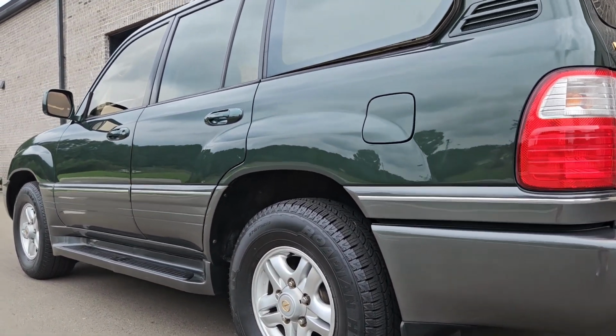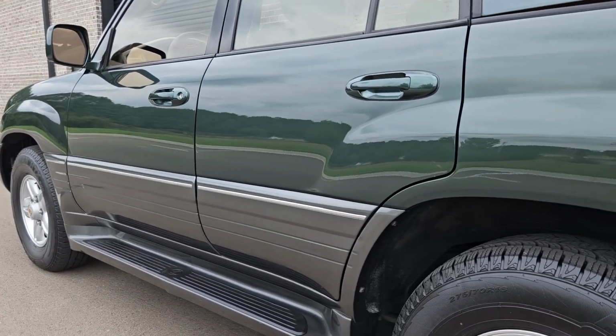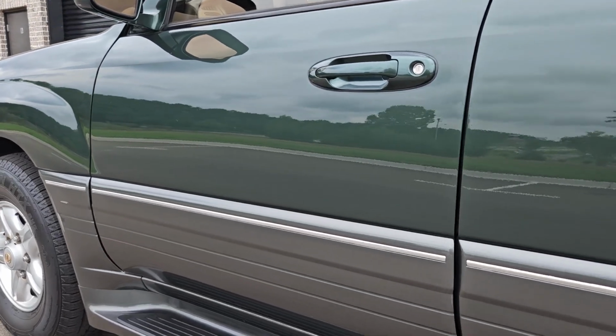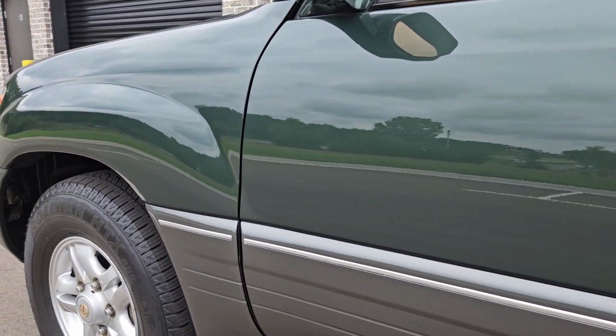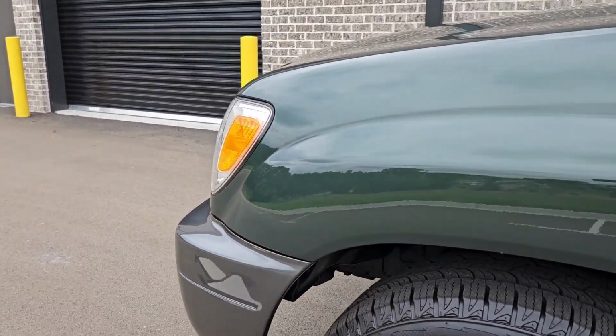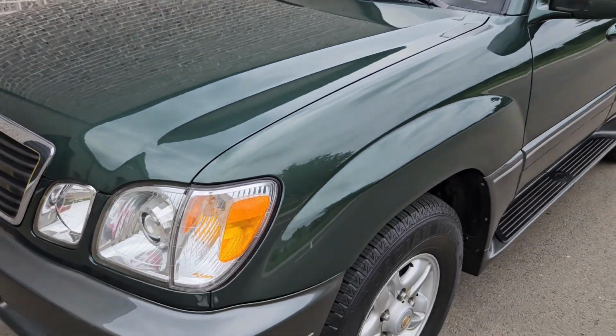Yes, folks, this is a 2000 with 44,000 miles on it. Look how nice everything looks. Not a lot of touch up on the side panels either, which is nice. Back when Toyota used to make clear coat worth a damn, and it wasn't single stage.